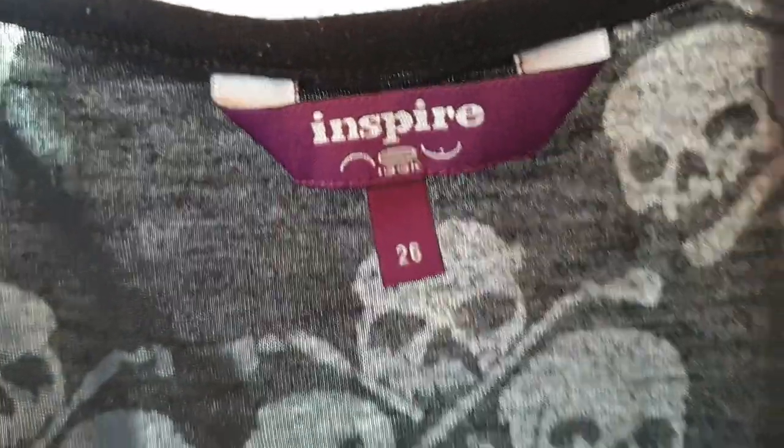I was like, oh, it's all right. It'd just be a bit loose on me, but it looks silly, especially with being so short, it just looked ridiculous. But yeah, it's a lovely, lovely top, that one.